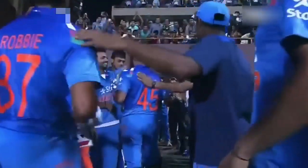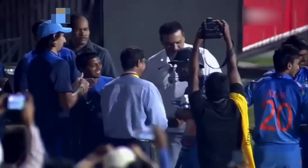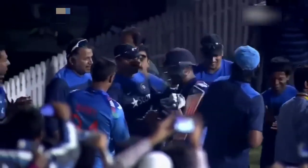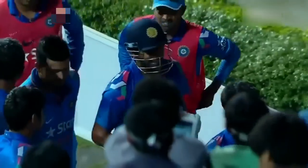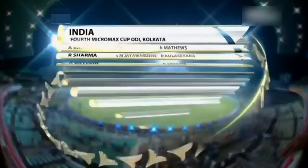Real joy from his teammates as well as they enjoy his success, which is good to see. Highest score by a batsman in ODI cricket. A guy who has spent significant time out of the game in recent weeks.